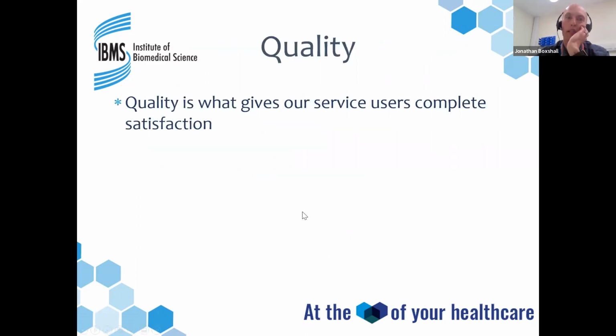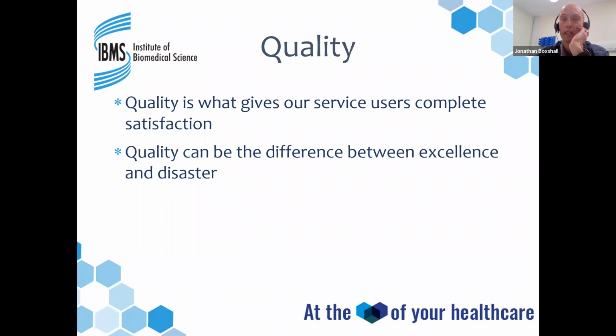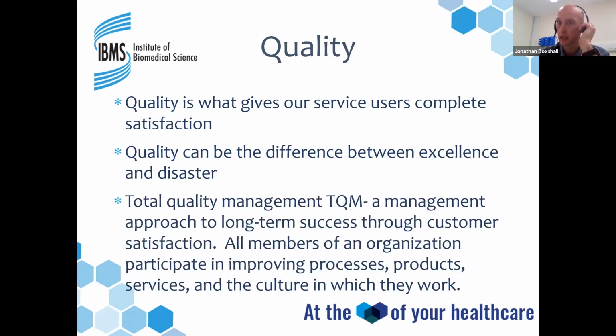And in the laboratory, quality is what gives our service users complete satisfaction. And quality can be the difference between excellence and disaster. So a quality-led service means hopefully that patients are at minimal risk, whereas if the quality is not there, then that could lead to, at worst case, death of a patient. And we can look at quality as a sort of an aspect of total quality management. So this is a sort of an approach we can look at, which is looking at long-term success through customer satisfaction, and it involves all members of an organization and works on improving processes and product services.